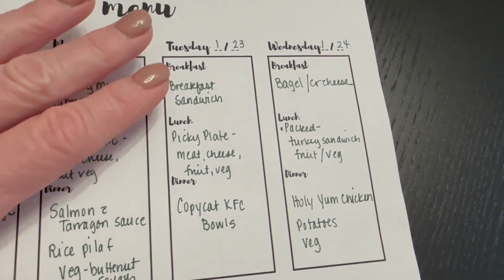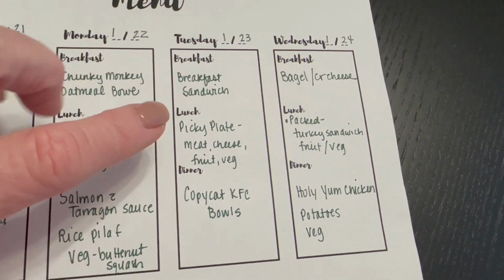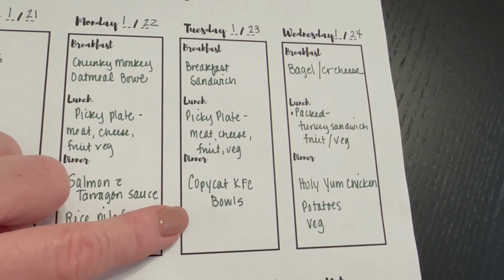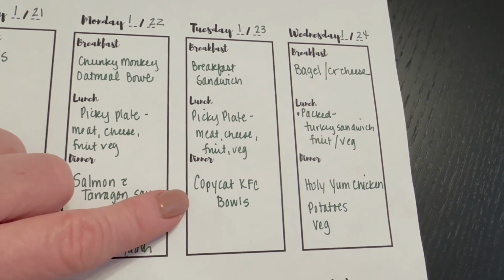Then Tuesday for breakfast, a breakfast sandwich. Lunch will be a picky plate. Dinner is going to be copycat KFC bowls. Basically, I make mashed potatoes.